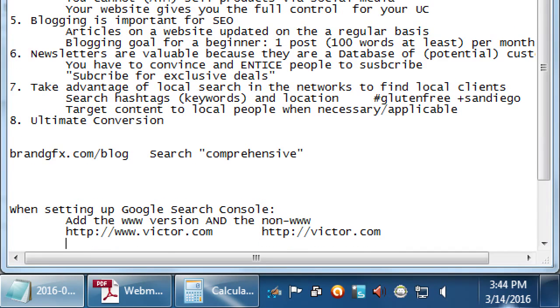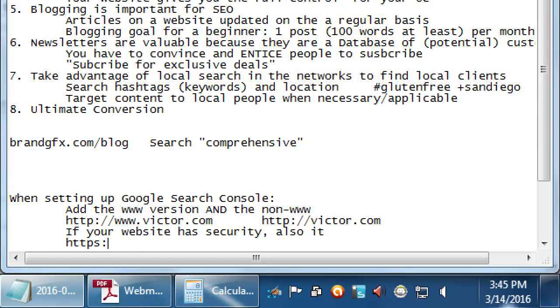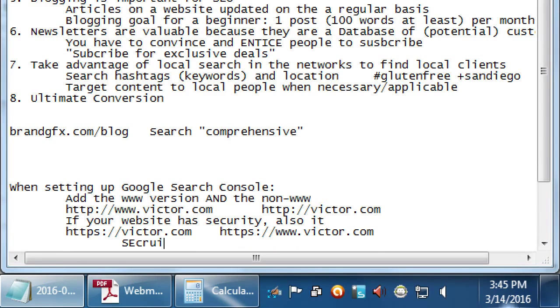If your website has security, also add it. What that means is, does your site have HTTPS, victor.com, HTTPS, www.victor.com? You will only have the HTTPS if you've paid for what is known as an SSL certificate. So, security comes from an SSL certificate, which is not free.